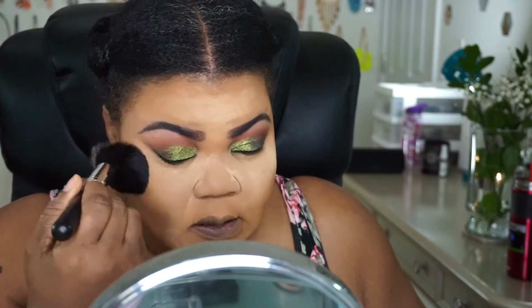Now I'm going to go in here with just a regular fluffy, this is the Aesthetica P12 brush. I think I got this brush off of Amazon. Child, I don't know. I'm just going to go ahead and get rid of the extra powder on my face.